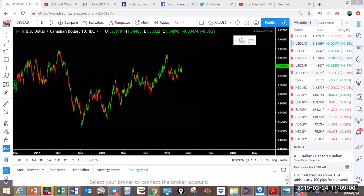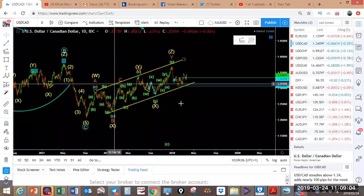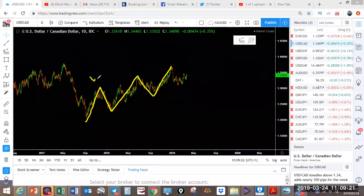If you look at the labeling here, this is how we adjust. So let me remove all this clutter so it does not get confusing. I'm just going to show the structure here. We're looking at this as a WXYXZ. Now I'll show you the adjustment just now. This is similar to what we had on Pound Aussie. Now here's the adjustment. Now if you look at this, we had this as a W.